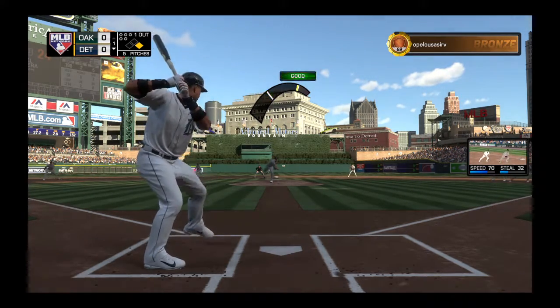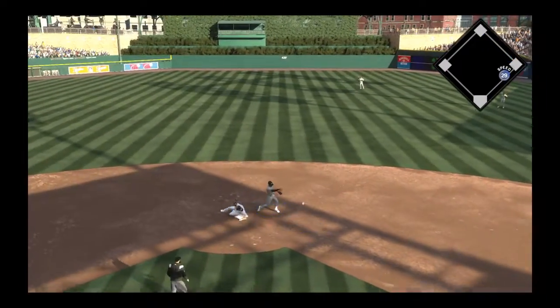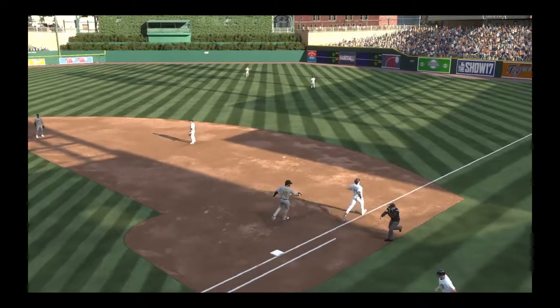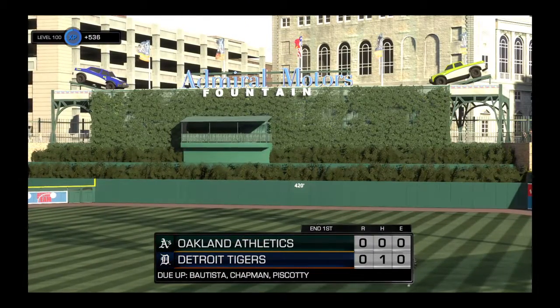First pitch on its way. Ground ball to second. This could be 2. Gloved by Lowry. To second for 1. Relay to first in time. And just like that, the side is retired.